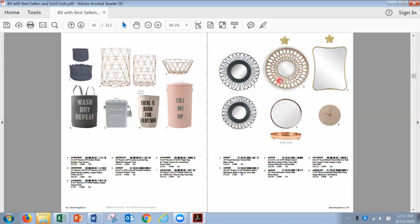Number 2, you can actually see through to the back side of this piece, so you can see the wall color. So if you had a green wall, everything that's white here would be green and showing through it. So it really can make a great statement piece. And number 3, that mirror will hang both ways, will hang either way.